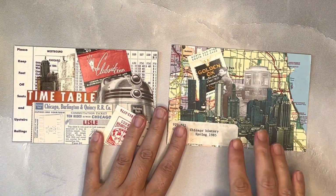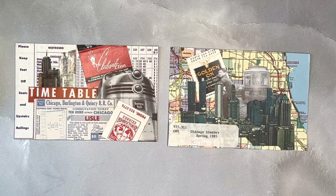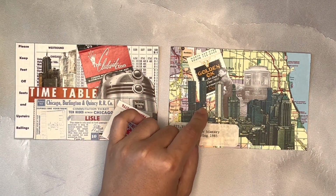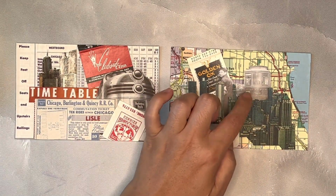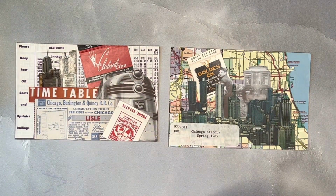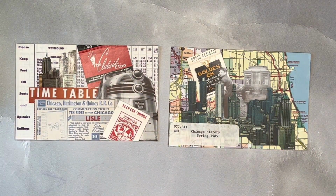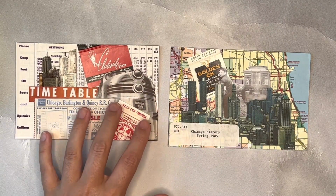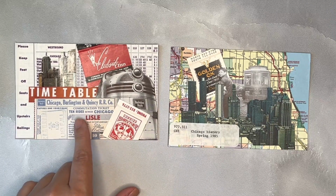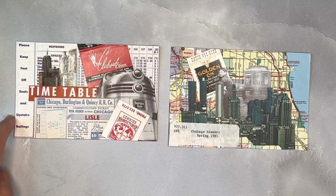Joan Petronovich sent these in from Chicago, Illinois. What I love about these is she fussy cut these buildings, and then layered a vintage photo behind it. And then on the very base, she has a map. And then we have also these matchbook covers. This one also I love because it has this train theme, timetable, and commutes, rides between Chicago and Lille. And then please keep your feet off the seats and upstairs railing.